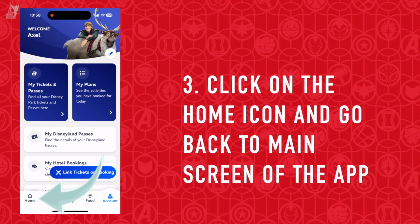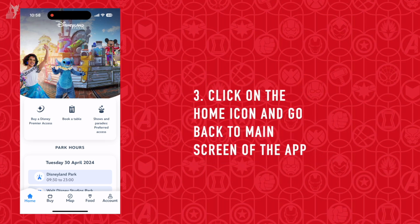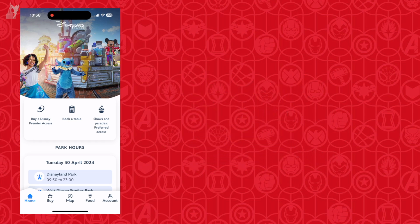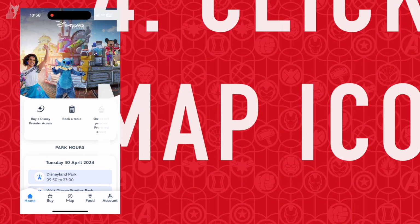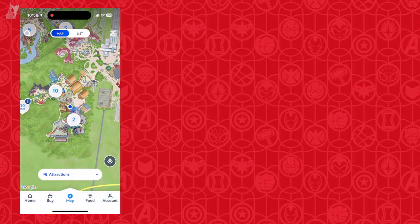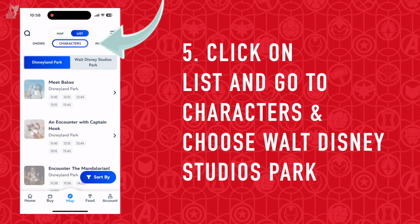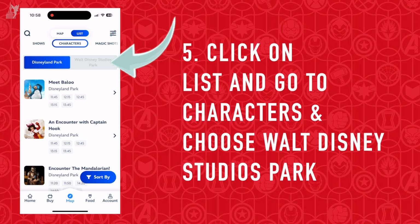After the login is completed, go to the home screen of the app again. Then click on the map to see the map of the park. Here you can choose to see all experiences in a list. Then set your choice to Characters, and select the park, Walt Disney Studios Park.